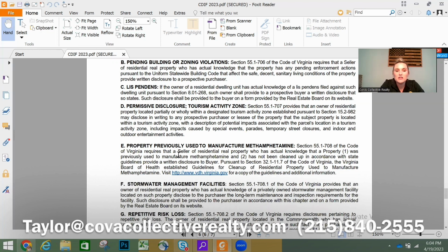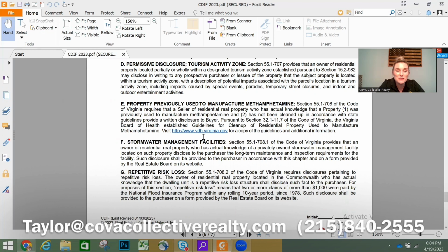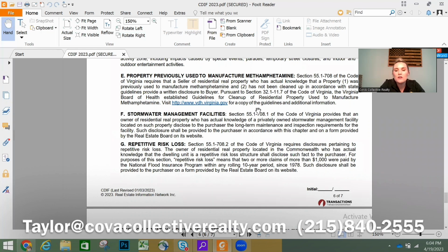a tourism activity zone. If the property was previously used to manufacture meth, so not too sure how many meth labs we had here in Virginia, but enough for it to become a disclosure. So we'll make sure we take that off your search. We don't want any Breaking Bad episodes. For stormwater management facilities, if there is a private stormwater drain on the property, they do have to disclose that for any maintenance or inspections.